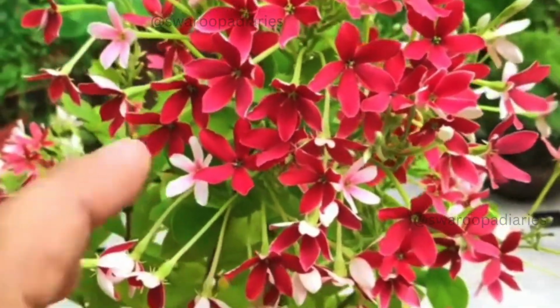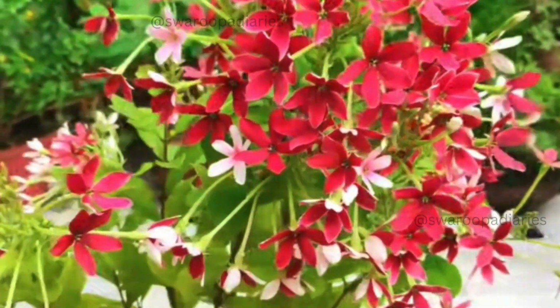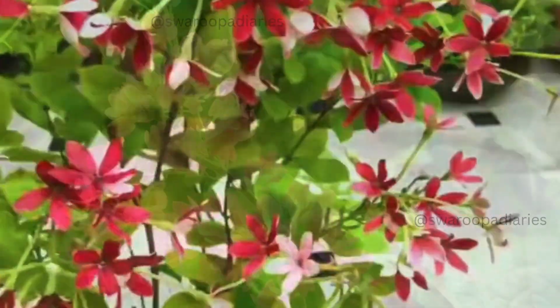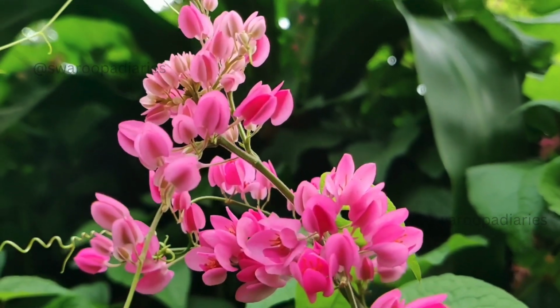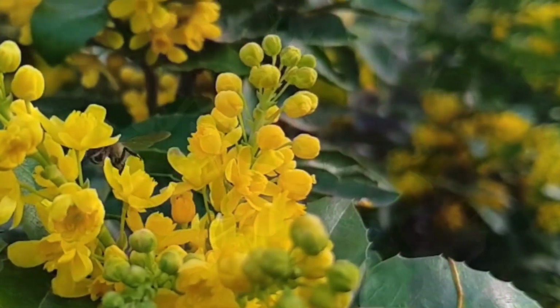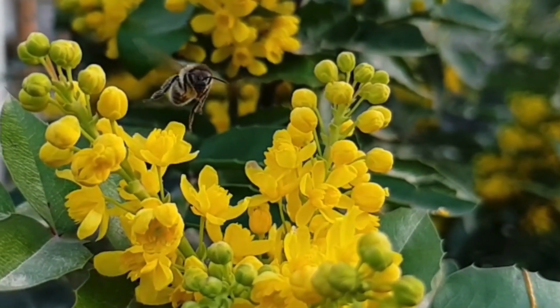Flowering vines are an excellent addition to any garden or indoor space, adding vertical interest, vibrant colors, and a touch of elegance. They not only add captivating vertical interest but also create an enchanting display of vibrant colors that breathe life into any garden or indoor space.